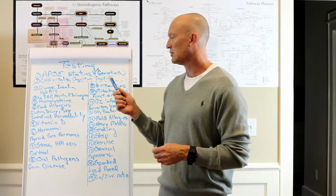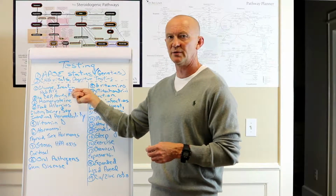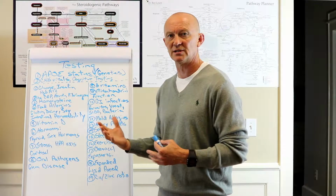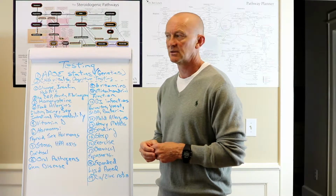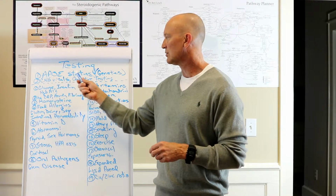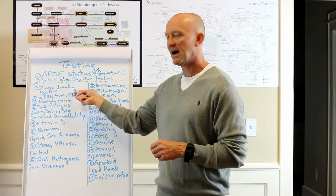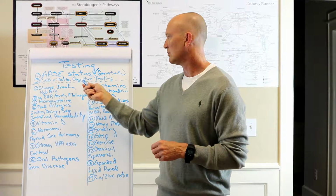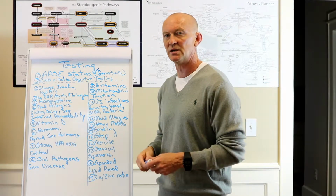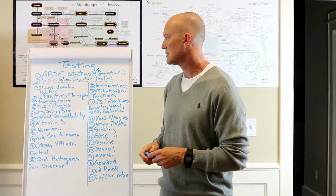So the first thing that we need to talk about are glucose, insulin, and hemoglobin A1C. So you need to know where you stand as far as insulin resistance. Are you metabolically flexible? And what is your fasting glucose and your fasting insulin? So we measure that on everybody. If those are high, we want to adjust our diet accordingly to become insulin sensitive. That's a must.